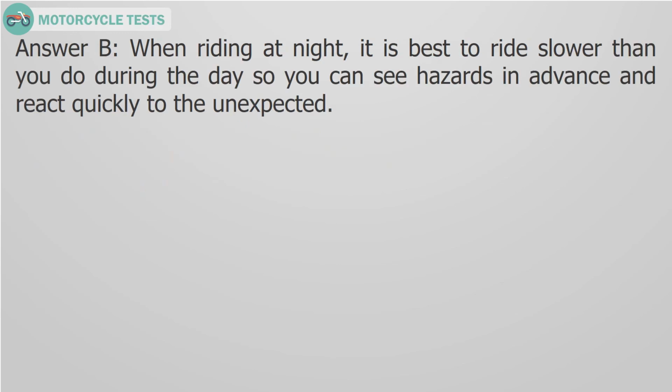Answer B. When riding at night, it is best to ride slower than you do during the day so you can see hazards in advance and react quickly to the unexpected.